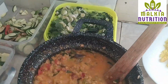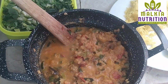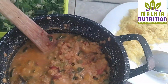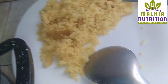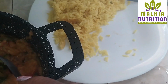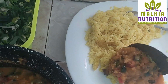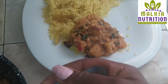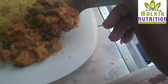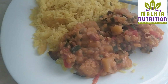So this is how I serve the food. We have rewarmed turmeric rice, and I'm just going to add 2 servings of our red lentils stew, and yeah, that's it.